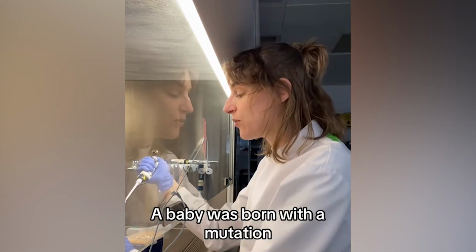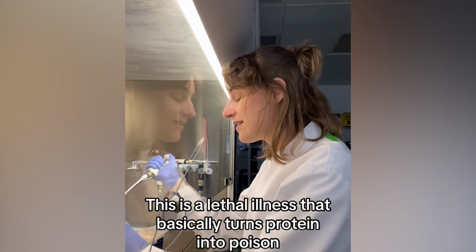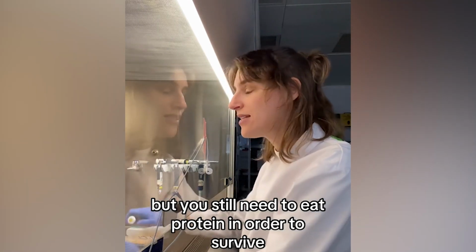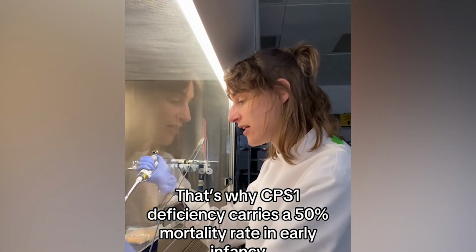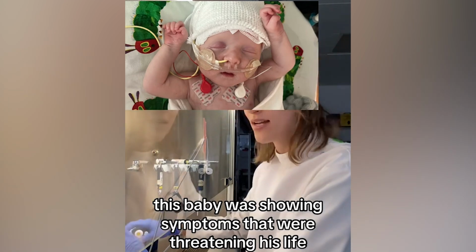A baby was born with a mutation that causes a disease called CPS1 deficiency. This is a lethal illness that basically turns protein into poison, but you still need to eat protein in order to survive. That's why CPS1 deficiency carries a 50% mortality rate in early infancy. Within just 48 hours, this baby was showing symptoms that were threatening his life.